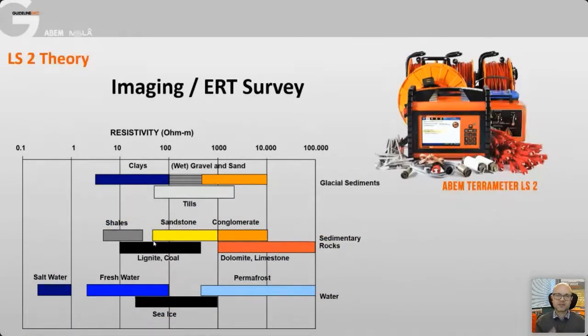Different geological materials will have different resistivities associated with them. And the same type of geological material will have varying resistivity based on water content, inherent strength of, say, a bedrock unit, or whether there's contaminants in it, that will change the resistivity. So we can use that to form an interpretation.